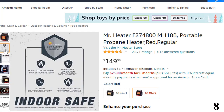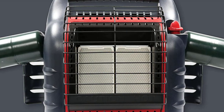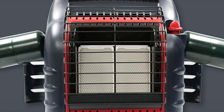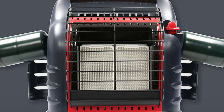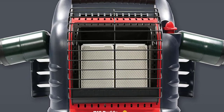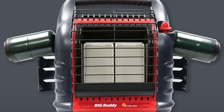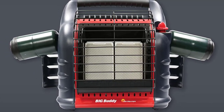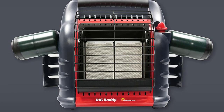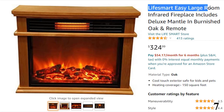And since it uses propane gas for heating up your space, you also get an amazing heating rating of up to 18,000 BTU. Because of the same, this basement heater is recommended for an area of 450 square feet. Another great benefit of its propane basement heater design is that it happens to be a portable unit as well. And similar to most other basement heaters, this one also includes a one-year-long warranty for longevity. The next is Number 7, Lifesmart Easy Large Room.